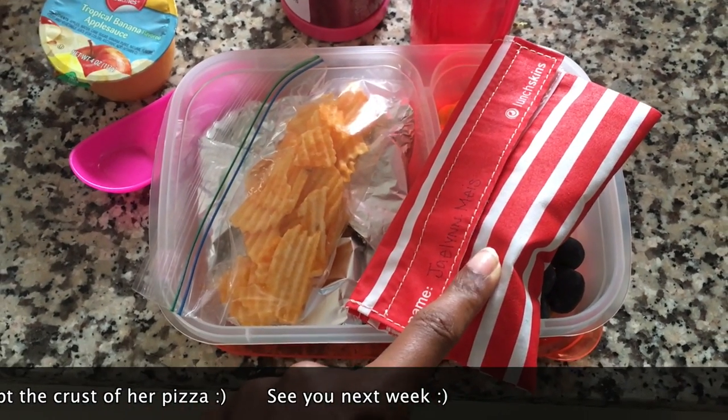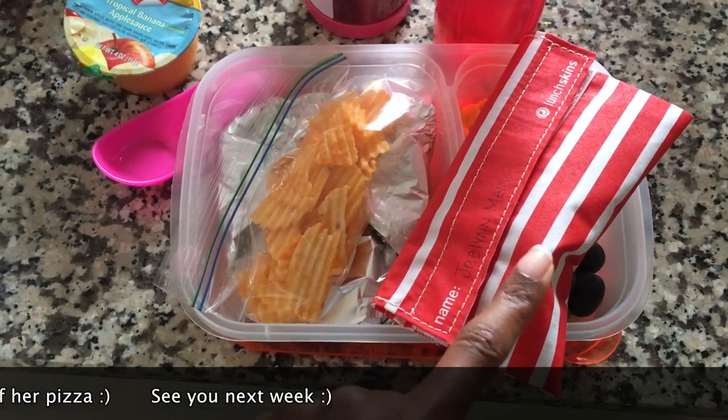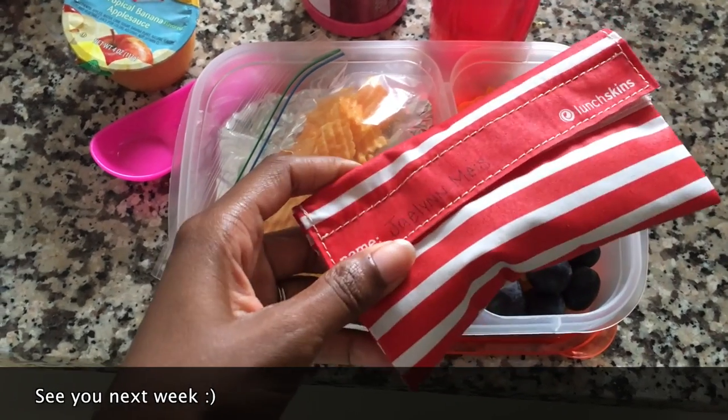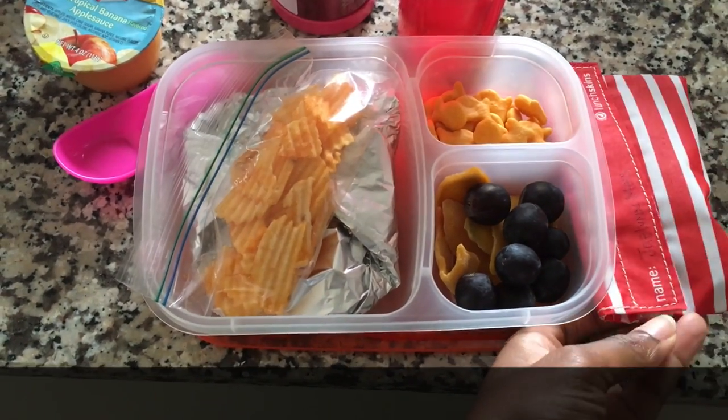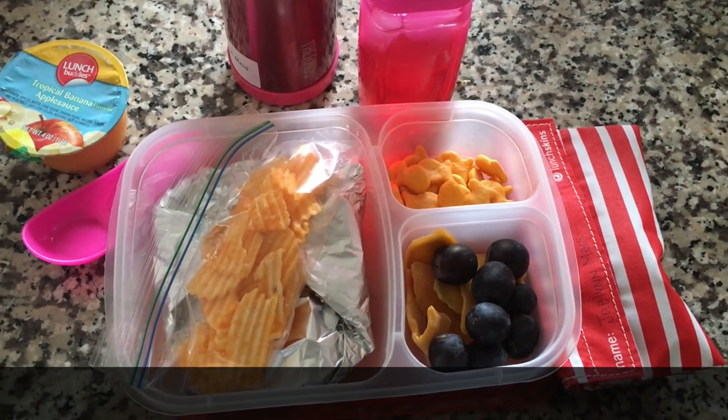And then for snack today, she is having the Elsa graham crackers, and then a fruit snack. And as you guys can tell, we're all out of stuff. So we're having the same thing. So we'll do better next week.